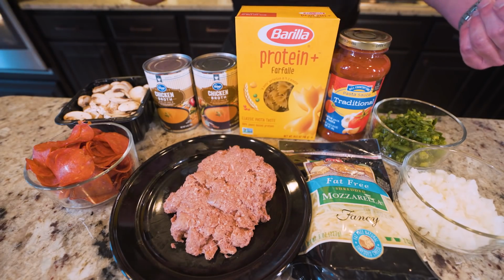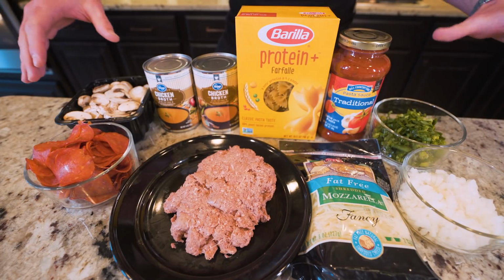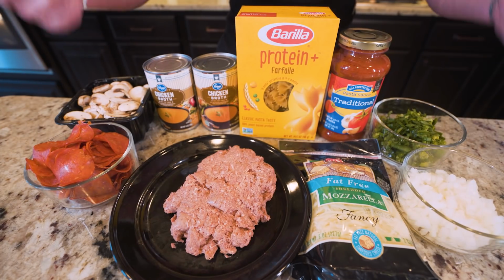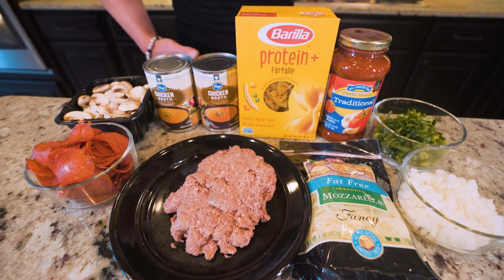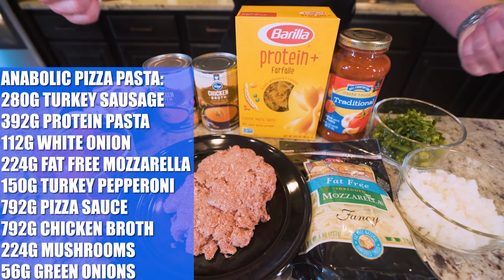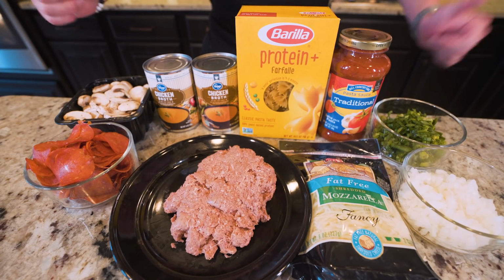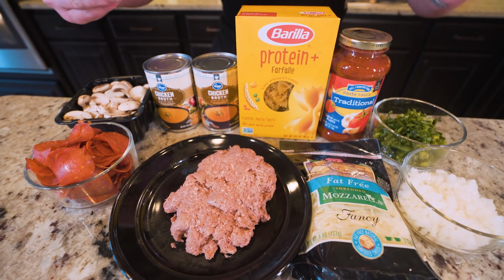Now we're gonna move into one of my favorite recipes. This right here might look a little complicated when you see all the ingredients, but I'm telling you, this really is set it and forget it, and it's gonna create a perfect meal to enjoy all week long. We are making anabolic pizza pasta. We are combining the best parts of both pasta and pizza and making it something you are absolutely gonna love. If you have my cookbook, this recipe is on page 118.